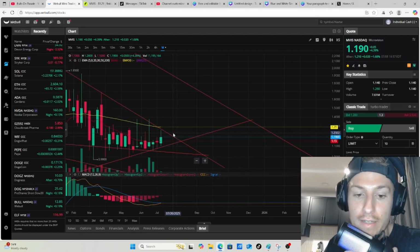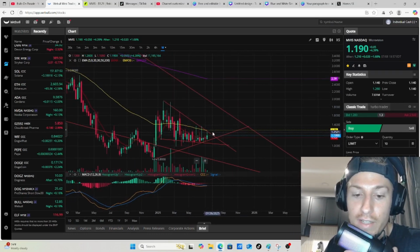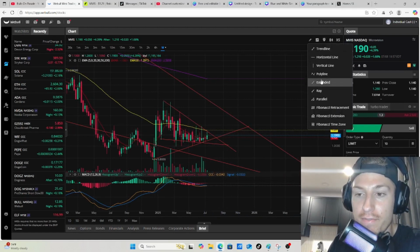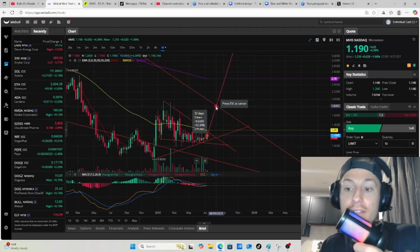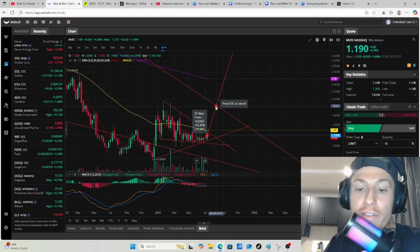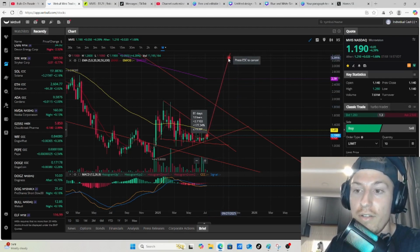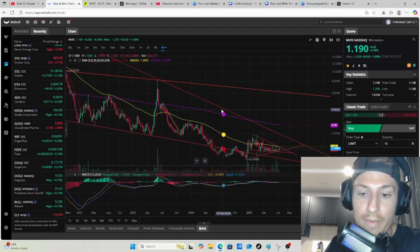With this thing, I did the DD or the measurements, but the respected move for the last 3 times this happened is 50 to 200%. Now, where does 50 to 200% take us from here, right? Let's measure that. 50% takes you to the top of the wedge, which, hey, that's great profits. 100% takes us to the 200-day moving average on the weekly, and then 200, I mean, you're off to the races. So there's a lot to love about this setup.